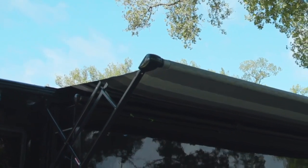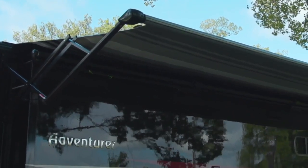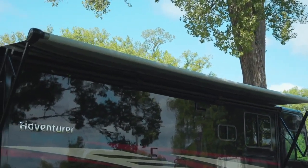Outside awning is automatic awning. It has LED lights inside of it when it's in the out position, so it'll light your patio. Automatic retraction on that, a wind sensor, so that if you get wind, it'll pull back in automatically.